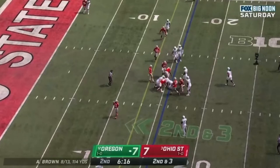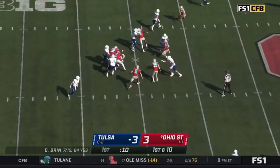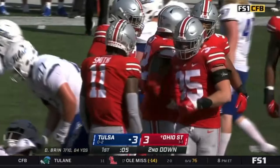Dell cuts it inside, and it'll get to the 15. Haskell Garrett. Because of the level of talent that they get there. There's Brooks again, stopped by Haskell Garrett, 92, who's been a big play contributor out of Bishop Gorman in Las Vegas, Nevada. This tight end break.